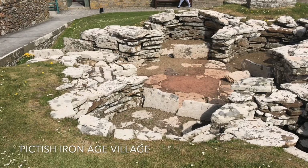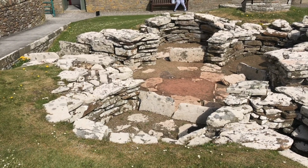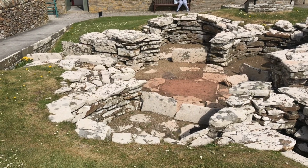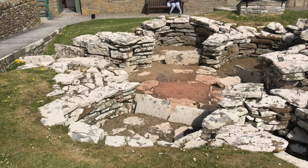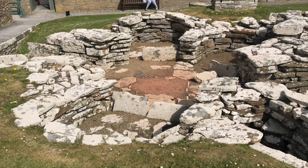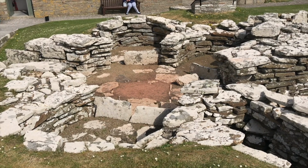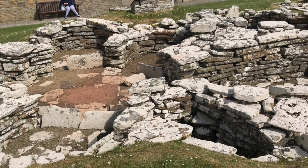This is a Pictish house that was built above the Broch and its surrounding village about 500 years after the Broch was built. So you can see the wee door over to the left hand side there coming into this central area where there would have been a fireplace and all these cute little wee alcoves where people most probably would have slept. And there's another passage going through out the back.